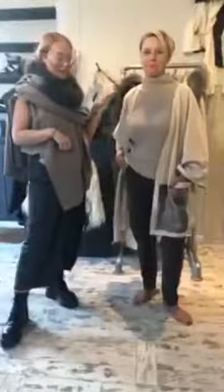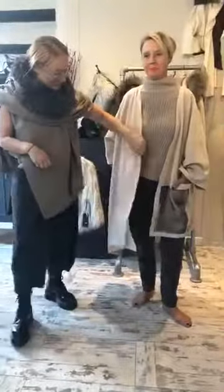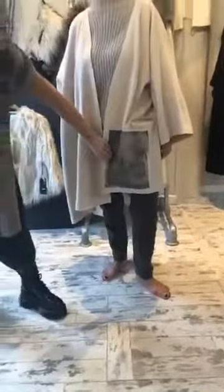And then we finished it off with this new arrival, which is, of course, the cape. Now, this is the paint design that they've done this time. Sorry, this side. It's a panel and it's a different texture to the rest, which is more of a wool. This is your kind of shimmery panel.